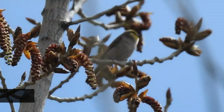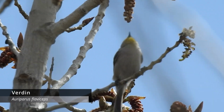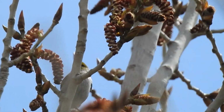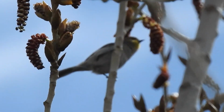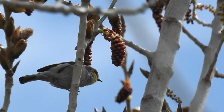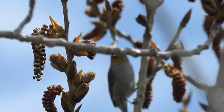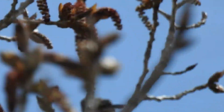All right, so we picked up a camera lifer. We got the verdin on camera. I don't know how good the shots are. They're just okay. But it's good to get that one on camera. And then we also picked up the Anna's hummingbird. I know it's a little bit silhouetted with the sun, but it's hard to get hummingbirds on camera in general, so I'm just happy with what we got. We're gonna keep walking and see what else we can find in this awesome place.